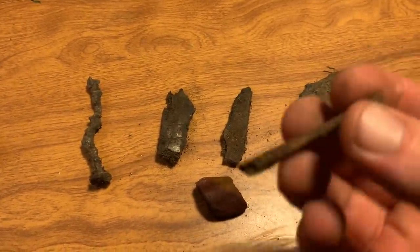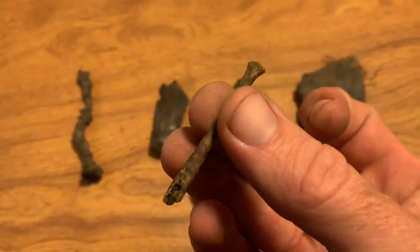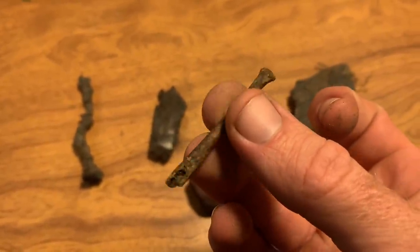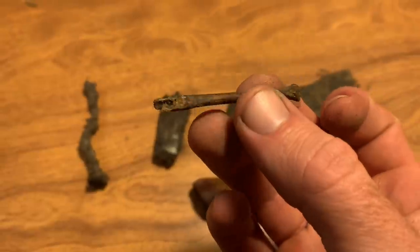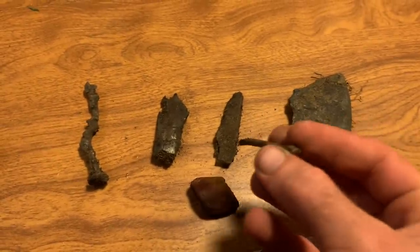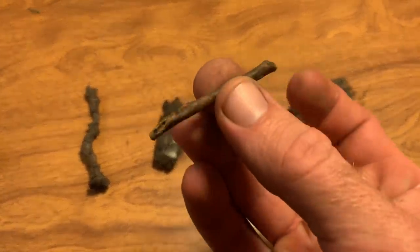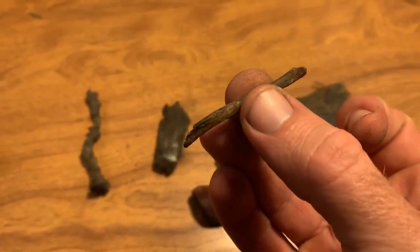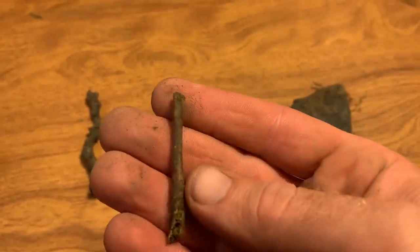And one little animal bone. Some kind of small game, like a squirrel or a rabbit, probably. Even a bird, I don't know. But that was way back in the back next to all this stuff. It's the only bone I found all day. No mussel shells or nothing like that, except one little animal bone.